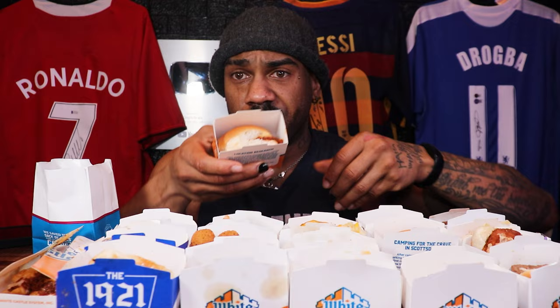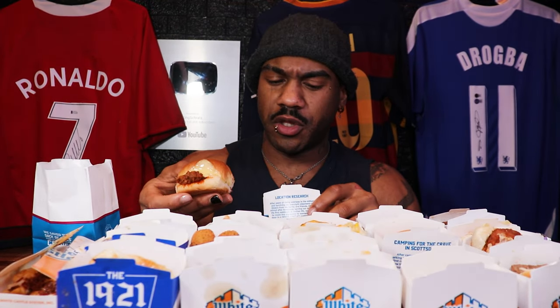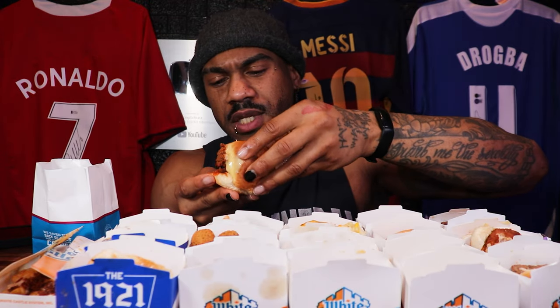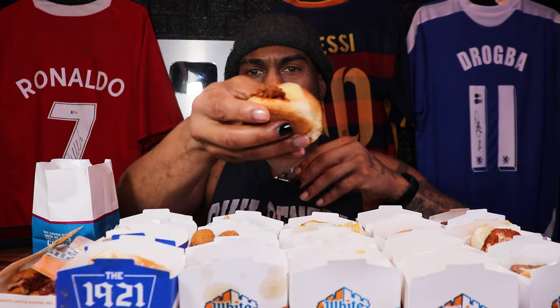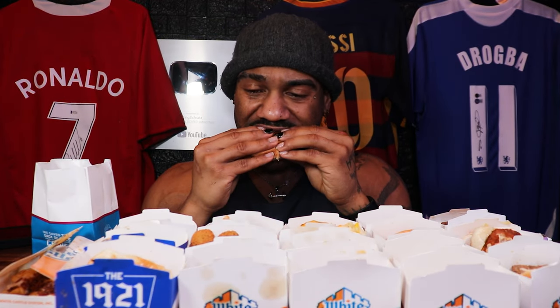Now, this is their Sloppy Joe slider. I don't know if I've had this or not. I don't remember what I got. I think this is this. They have a spicy version and a regular version. And I don't know which one this is. I think this is just a regular version, but we are going to find out. So this is their Sloppy Joe slider. What do you mean, a Sloppy Joe?